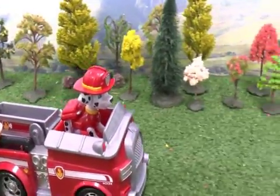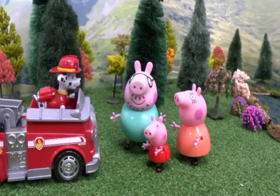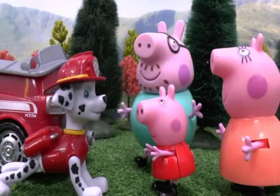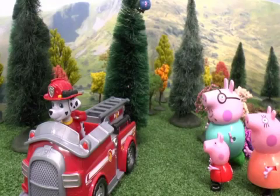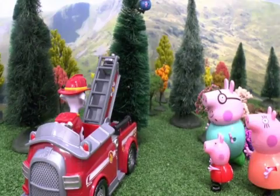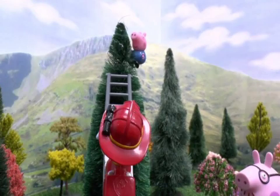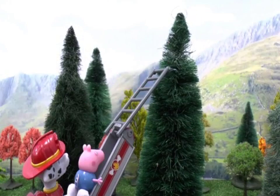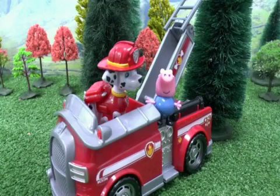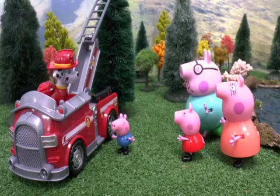It didn't take him long to arrive. "Marshall here to help," said Marshall. "Thank you," said Daddy Pig. "George is stuck." "Don't worry, I'll soon have him down," said Marshall. He got his truck in position and started raising the ladder. George was now able to reach the ladder and, relieved, managed to climb down.